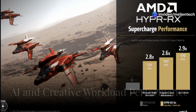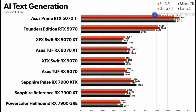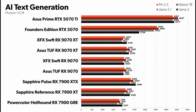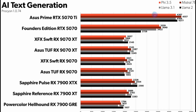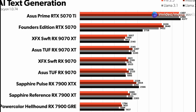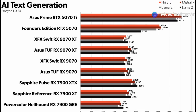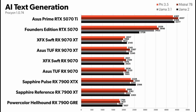AI performance is also an interesting area. In Procyon AI text generation benchmarks, the RX 9070 XT outperforms the RX 7900 series in some workloads, making it a decent option for AI-assisted tasks. The RX 9070 XT scores around 2145, whereas the RTX 5070 Ti pushes past 4300, showing Nvidia's advantage in AI workloads.